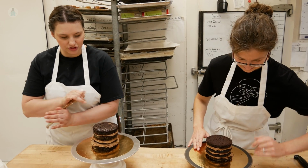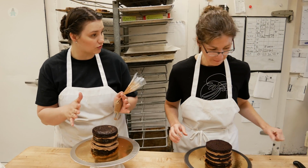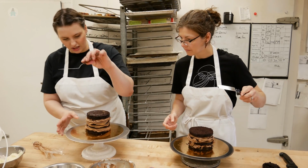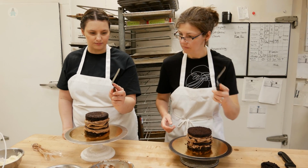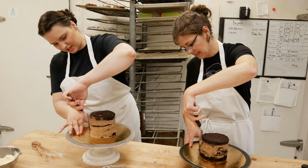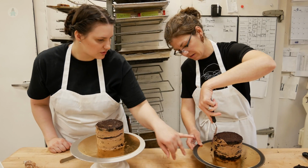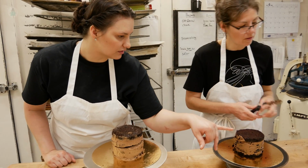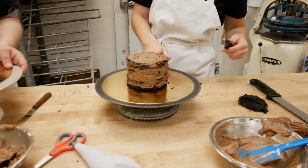So we are going to put just a little bit of icing, just kind of on the outside for a crumb coat. Just in a circle, around wherever around the edge. So we just go around. This is just kind of collecting all the crumbs. You probably want a little bit more icing. Okay, more or less. I've got most of it.